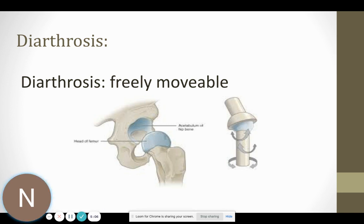I've also given you a chart that I wrote out on the different types of joints. Basically, joints are classified by their function, and they're also classified by their structure. The three that I'm going to talk to you about are by function. So how do they move?